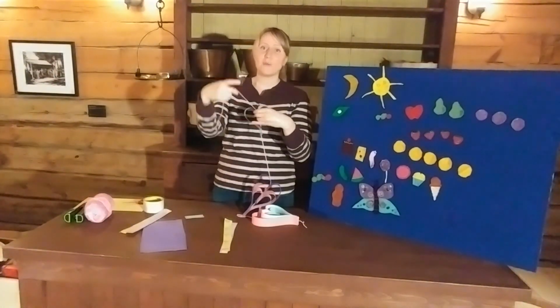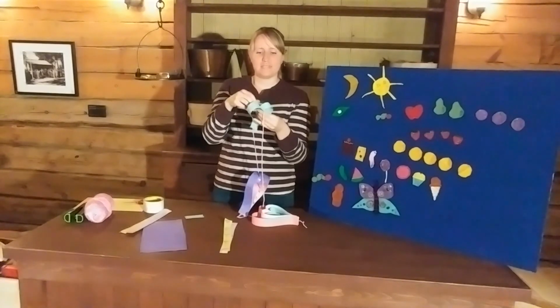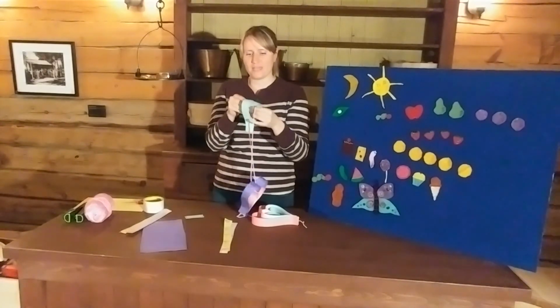Now, if you have any smaller pieces of tape, maybe you cut them a little bit small like I accidentally did, just try to make sure you use them for the inside of the heart, because the bottom is what really matters for holding the string in place. So we'll do that one up as well.